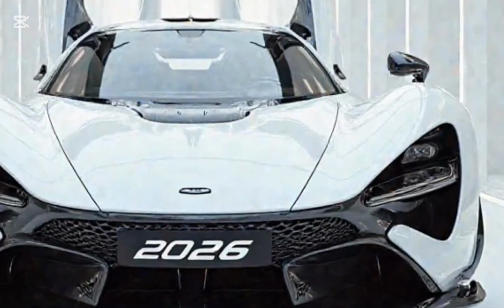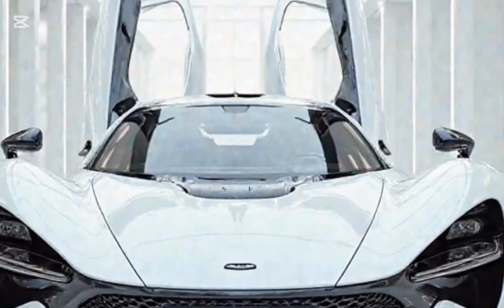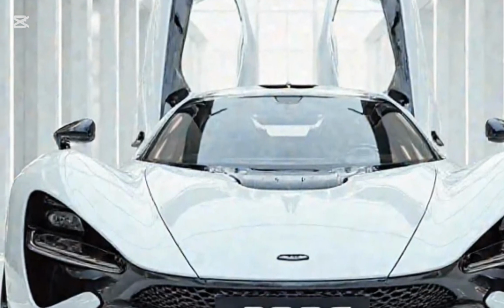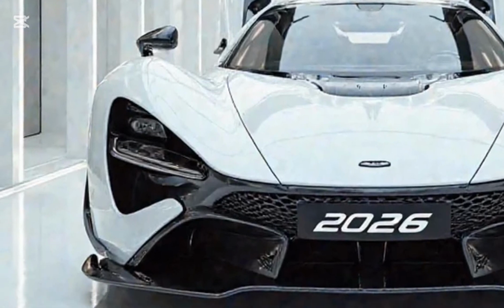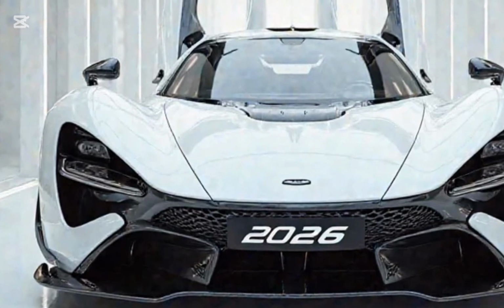Today we're diving into something that's as unexpected as it is electrifying. The 2026 McLaren Senna X, the sedan. Yes, you heard that right, a McLaren hypercar merging with sedan practicality. Sounds insane, maybe, but McLaren is known for rewriting the rules of performance, and in 2026, they've done just that.